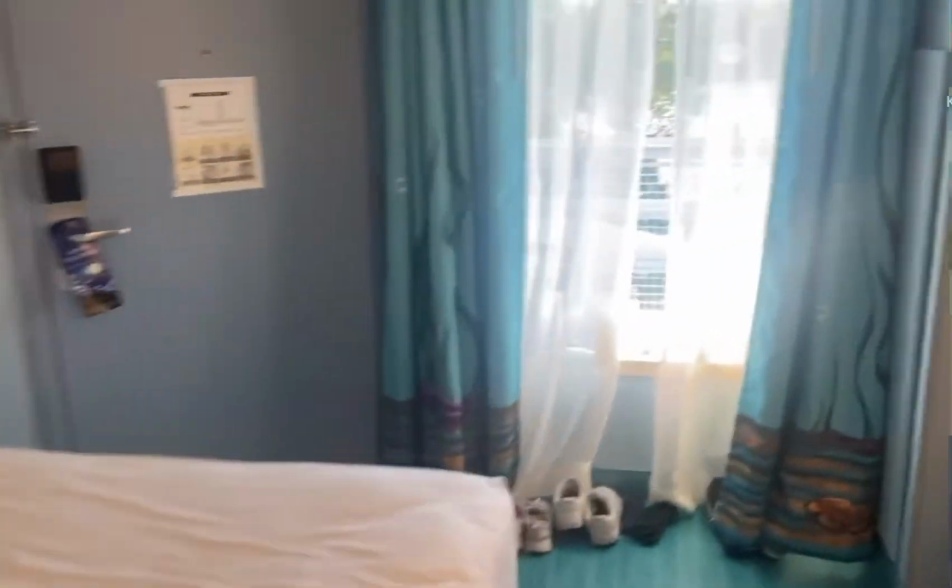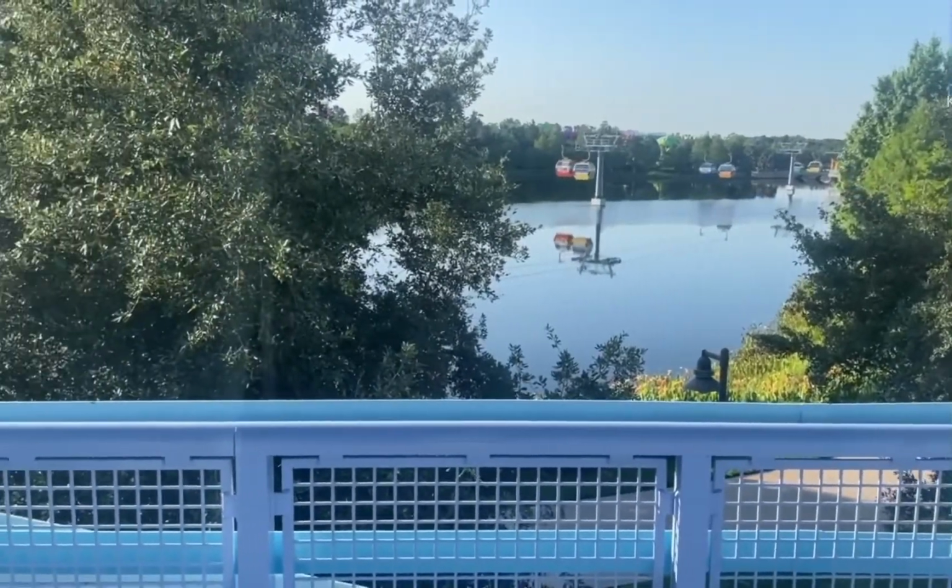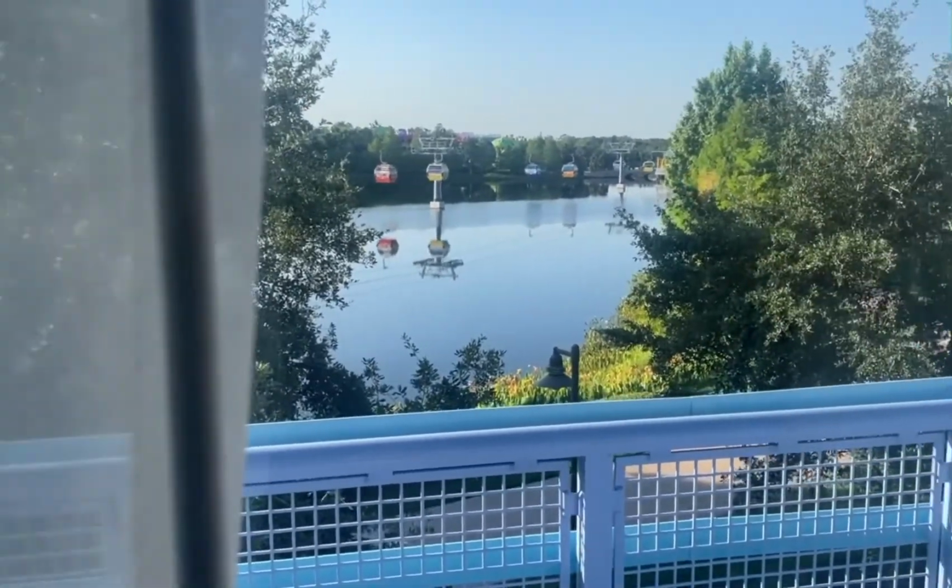Obviously, the best thing, look out the window. And that's the view when you wake up. So, not bad at all.